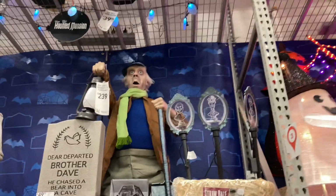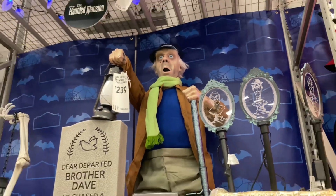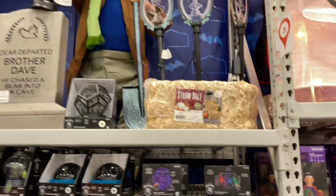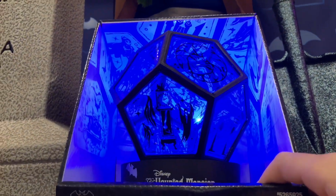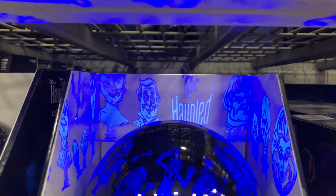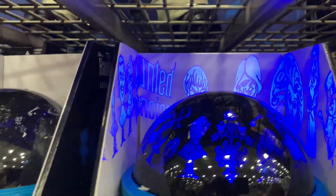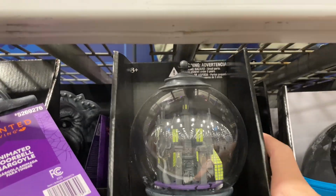We have the Haunted Mansion stuff now. There is the grave digger from the Haunted Mansion. Let's take a look at the little shadow lights here. That's pretty cool. We got another one. A lot of Haunted Mansion stuff. We got a Lowe. There you go.